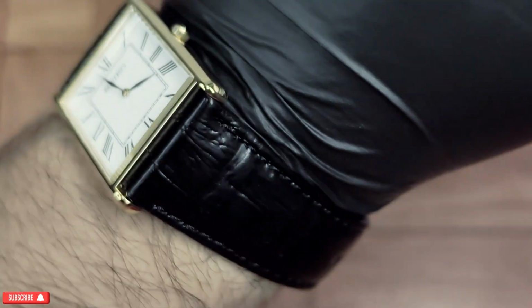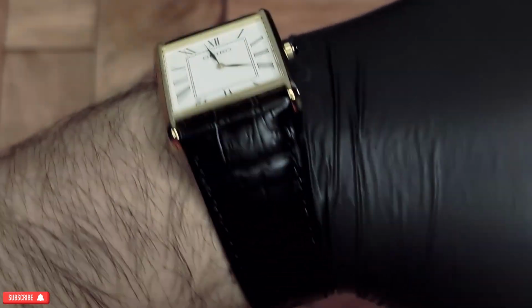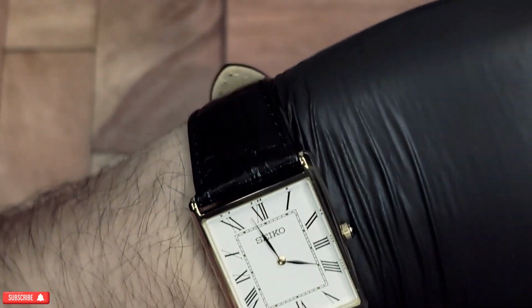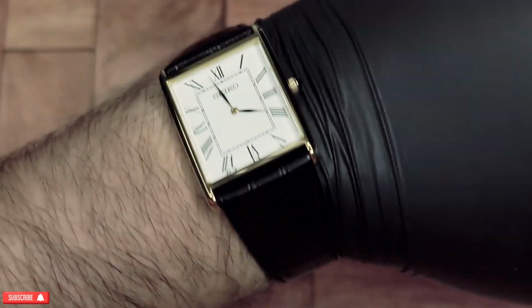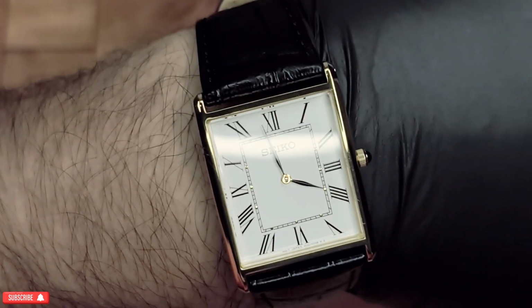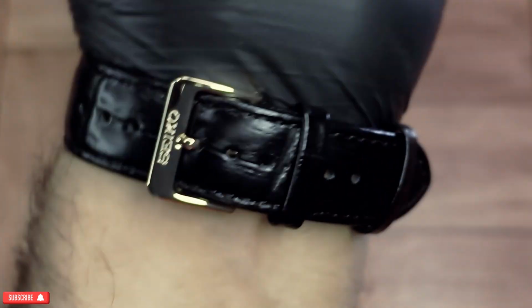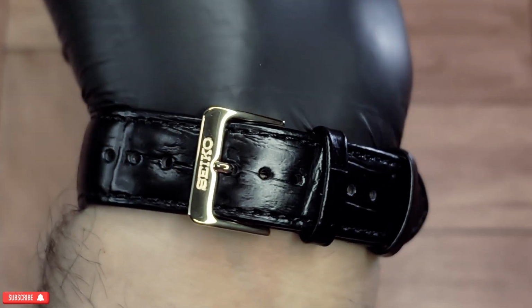Some people might think 28.5 mm width is small, but that's the beauty of tank style watches. They wear larger than their dimensions suggest. If you want an upgrade, a nice crocodile pattern strap or even a brown leather strap would elevate the look of the watch. The watch is perfect for long hours and goes pretty well with casual and formals.